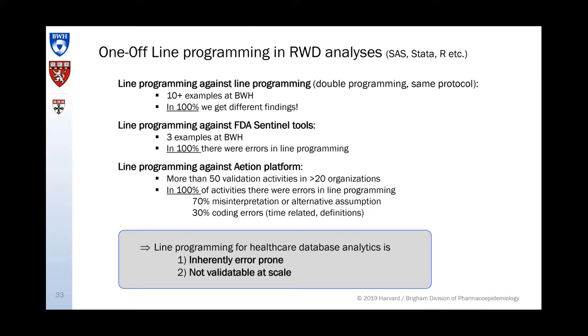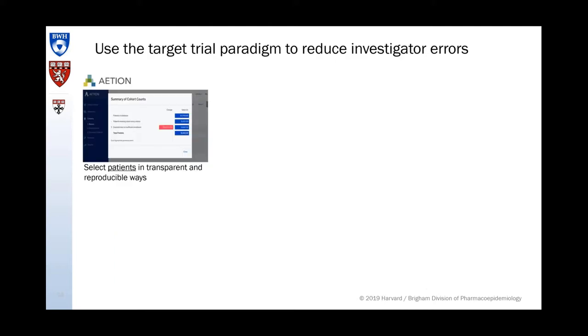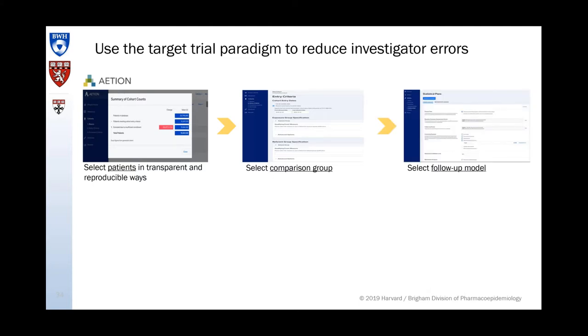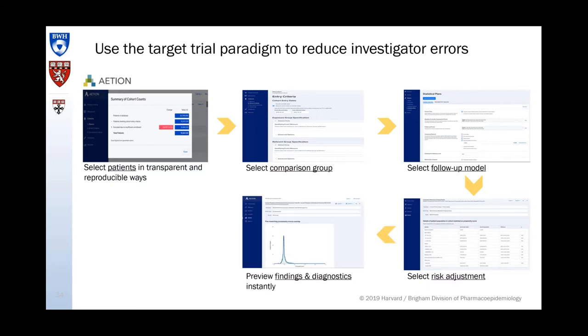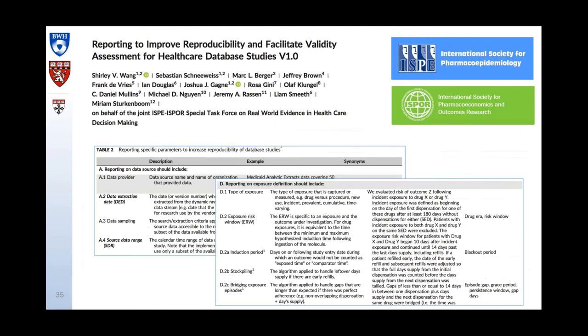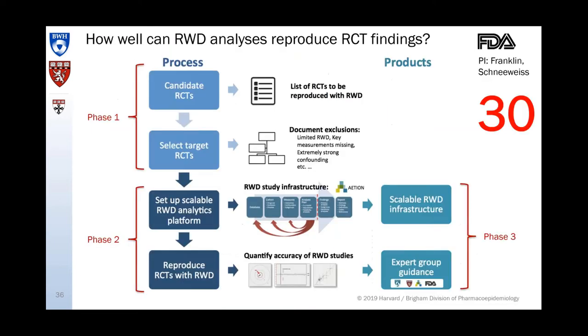So there's a massive quality issue here that we can remedy with software platforms that are much more organized. They request the study parameters directly from the investigator rather than having this translation process between the protocol and the programmer. And that reduces these types of issues. And then we have new transparency standards for these types of studies from the two professional societies, ISPE and ISPOR. So we're making good progress in order to instill more confidence that the decision makers need.